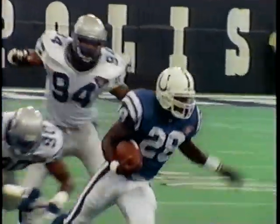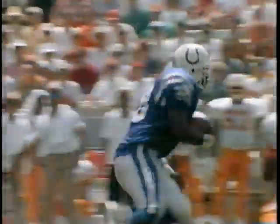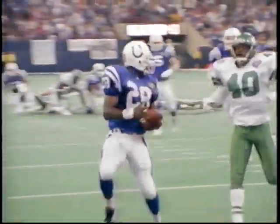Before Marshall Faulk showed up, they were the 28th dead last team in the league in rushing. Faulk shows up, they're immediately a force on the ground. No question this guy was the Rookie of the Year. What an impact. They were 4th in the league of rushing last year. Thanks to Faulk, he had 1,282 yards, 11 touchdowns. Now they got to work on the passing game. They were 28th in the league last year. I think Craig Erickson will help that immeasurably.